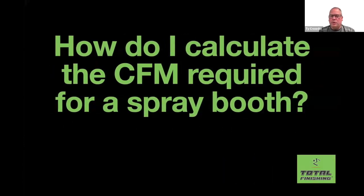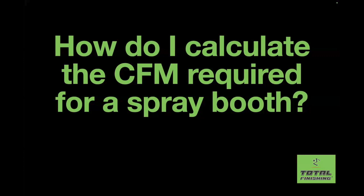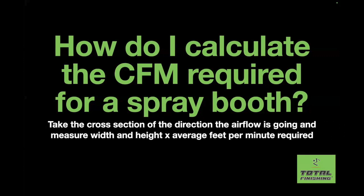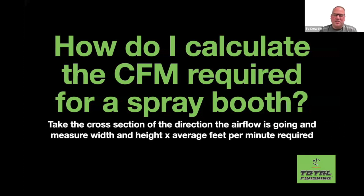Okay, here's one you guys all need to learn how to do. How do I calculate the CFM required for a spray booth? No guesses? Is that a question? Depends on the type of spray booth. Yes, it does. So generically, you're going to take the cross section of the direction the airflow is going and measure the width and height times the average feet per minute required. Let's put that into actual practicality.